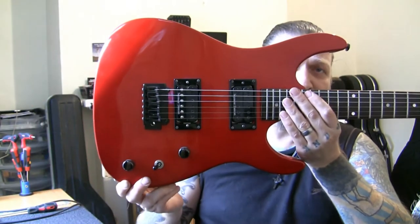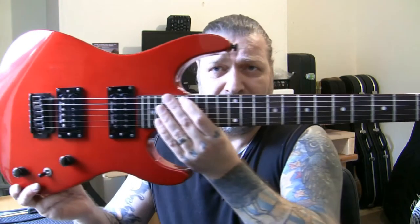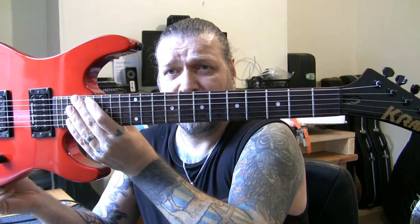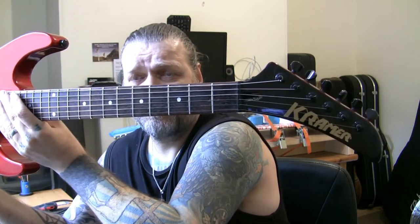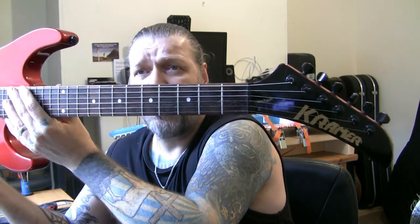But let's just zoom out a bit. It's a beautiful red sparkle finish. And can you guess what it is yet? What brand? That should be a dead giveaway. That's right, it's a Kramer. Specifically, it's a Kramer Pacer.